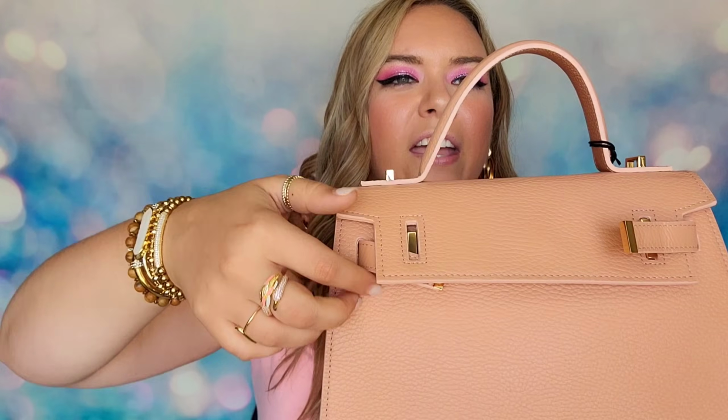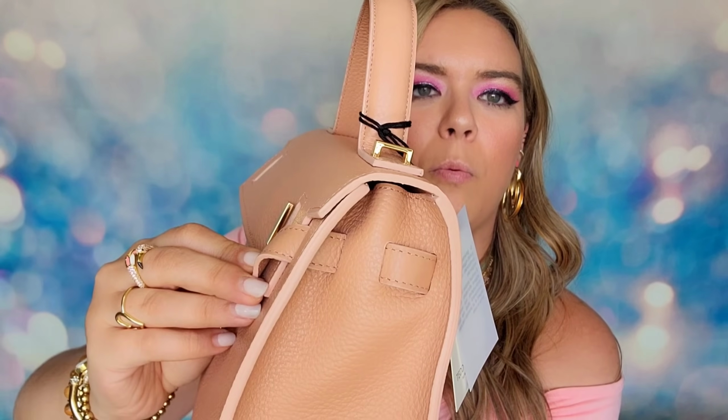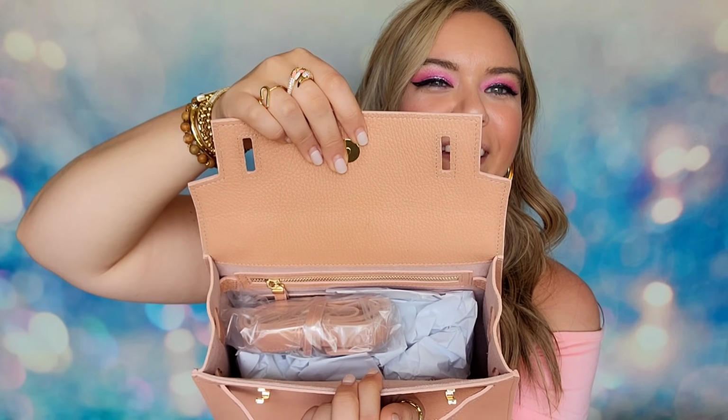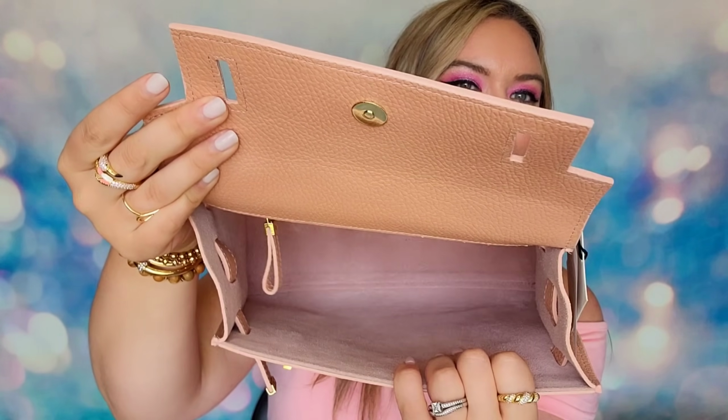So all I did is take off this top portion here. This just slides up. These are just little open hooks here. So that opens up. And then you just pull this straight up here. You get a little snap. And then this will extend open. And then you're going to notice it comes with the matching shoulder strap. So if you don't want to carry it just by its handle, you don't have to. I probably will because I like just the handle portion. And then there's a bunch of packing material. And then this is what it looks like inside of the bag.